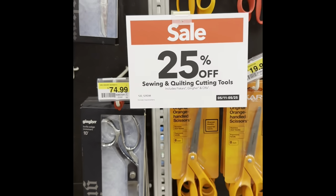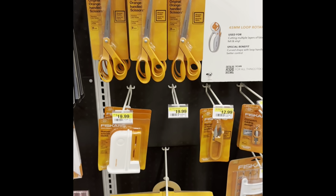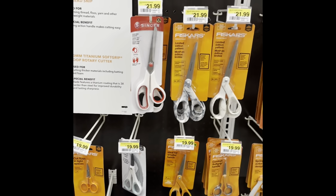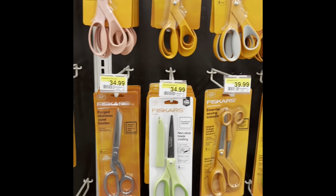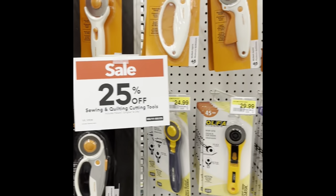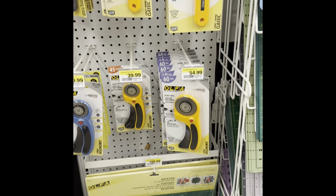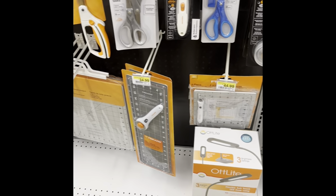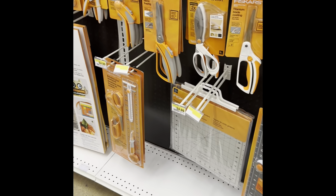$299.99, $252.99. Now, if you're wanting one that size, Costco doesn't carry them that big. Now, all the sewing and quilting supplies were 25% off, which includes their sewing scissors, as opposed to the scissors that were hanging on the hooks in the paper crafting area. Those were 30% off. So if you need sewing supplies, check them out.